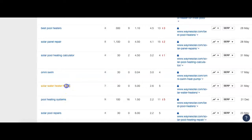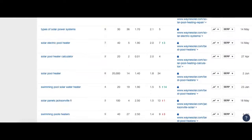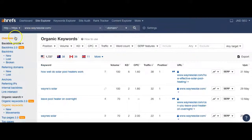All right, so this one's good here. "Solar water heater Florida." 30 people do search it, number 5. It's at least specific to an area, so that is going to be a stronger one. It's not a national one. "Solar panels Jacksonville Florida." That's another good one. 100, number 13. So remember, 13 puts you on the second page towards the top, kind of between the top and the middle. And the only problem with that is it's going to get you a couple people, but it's not going to bring you as much as it could because people just don't go to the second page all that much.